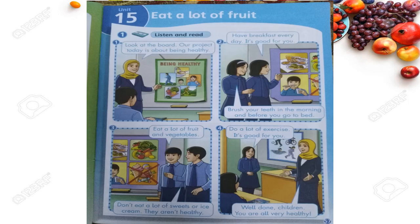Picture number four. Do a lot of exercises. قم أو اعمل الكثير من التمارين. It's good for you. إنها جيدة لك. عليك القيام بالتمارين الرياضية، إنها جيدة لك.